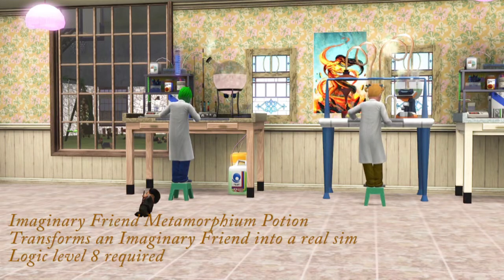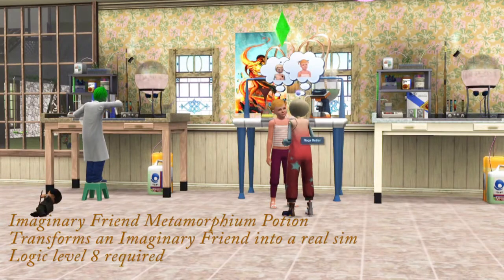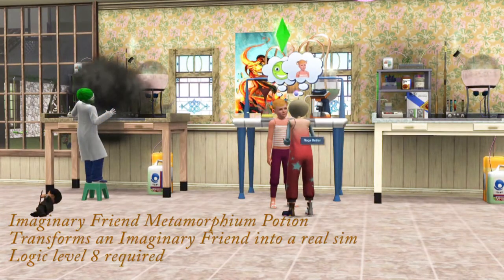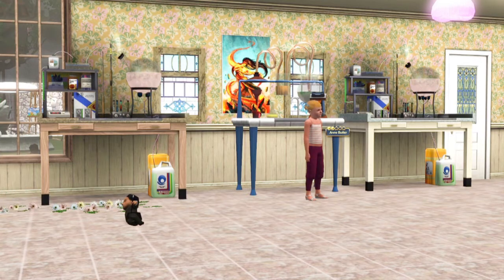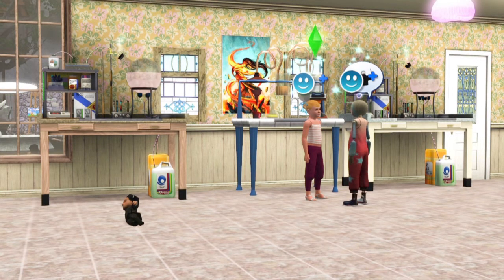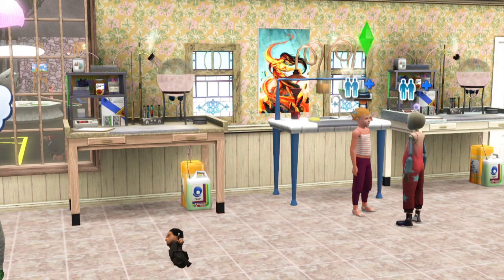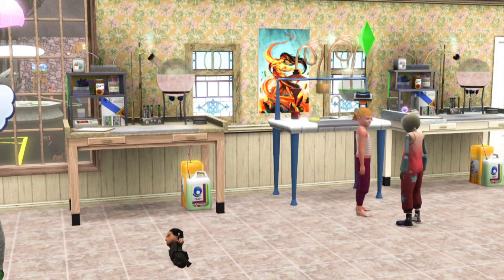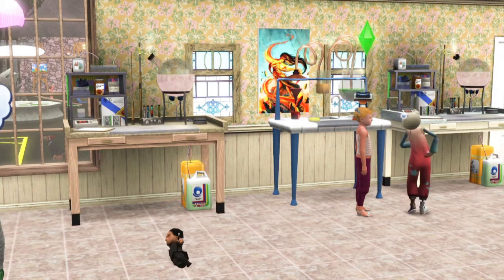Wow, Anne just got the imaginary friend metamorphin potion, which transforms an imaginary friend into a real sim. That means her logic must be at least level 8 by now. And Charlie got singed. He's off to get a shower. Now Anne has to work with her imaginary friend to get them to be best friends before the imaginary friend will take the potion and drink it. Sometimes that can take a really long time, but Anne's been spending a lot of time with her imaginary friend and it hasn't taken her very long at all.